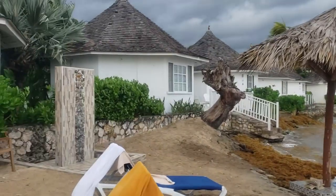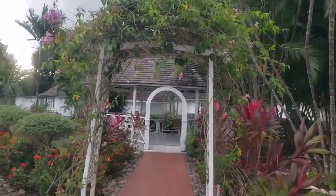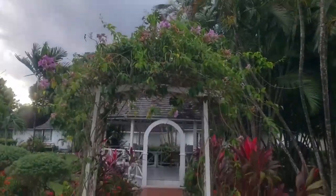So this is the other section of the property, guys. The little chapel. El Chapo.